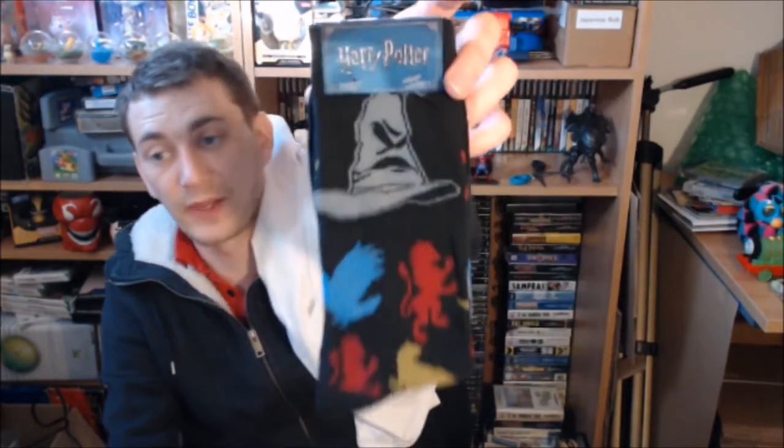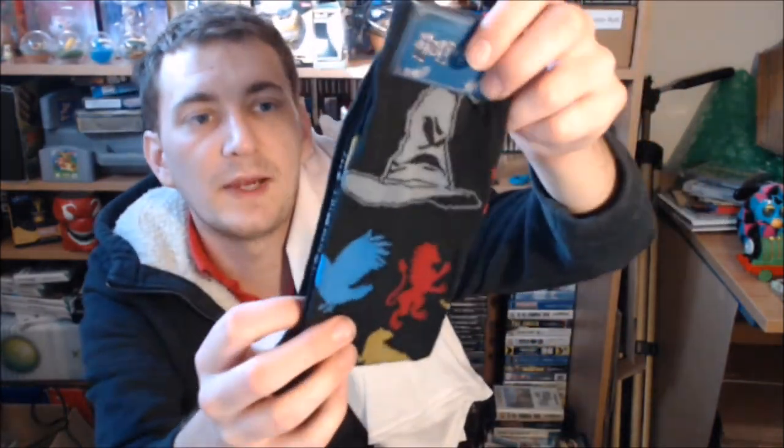But we also have Harry Potter and Westworld. So, our Harry Potter item is a pair of Harry Potter socks, and I won't be keeping these. I have a feeling they're going to be my other half's. She will be having them. But you see, we've got the sorting hat, and the emblems from each of the houses: Hufflepuff, Gryffindor, Slytherin, and Ravenclaw, I think.